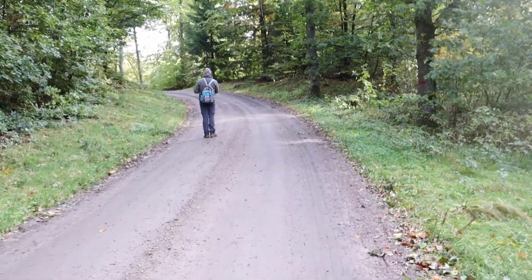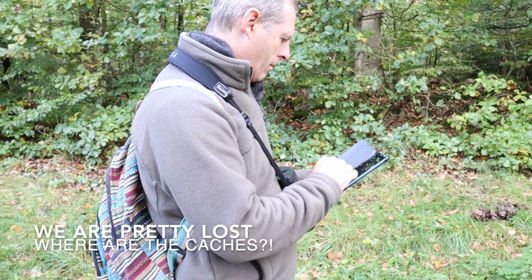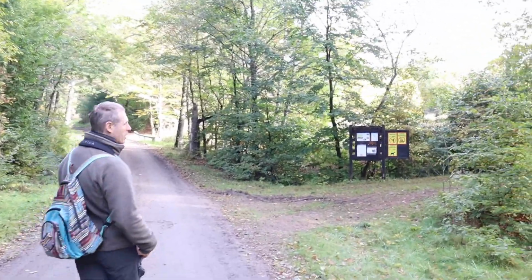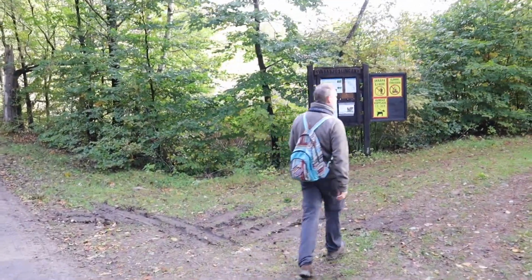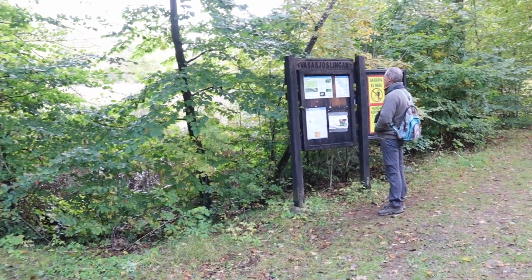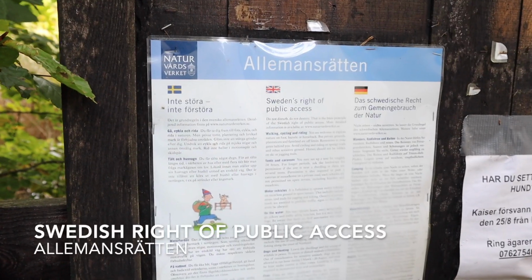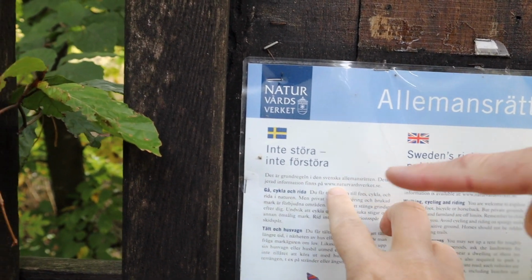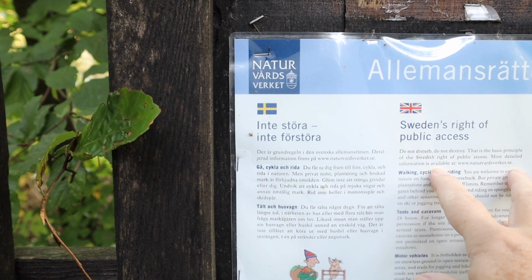Aaron's trying to find the first geocache. You find it? Parking thing here. There's an information sign, it's all in Swedish. No litter, no dogs in the breeding season. No fire. No dogs. Somebody lost their dog. You are here. Yes, that was it, Allemansrätten. Oh, but that's in German. What was it in Swedish? Allemansrätten. So it means the basic principle of the Swedish right of public access.